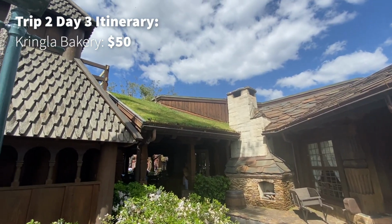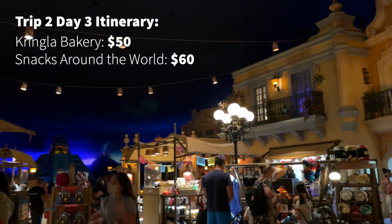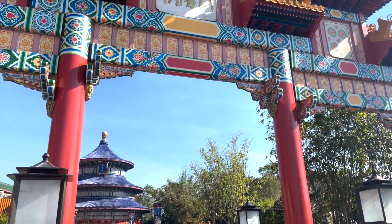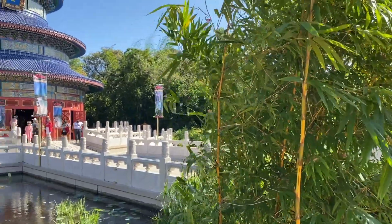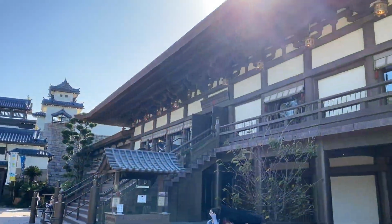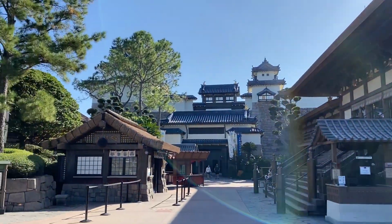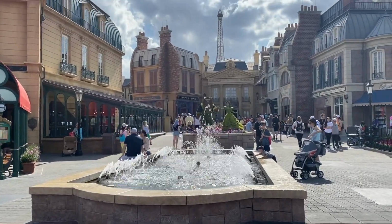Similar to the first itinerary, you can snack around World Showcase as you browse all the different pavilions. Price estimate for your snacks today, $60. While you're browsing, make sure to explore some of the side exhibits, like the Shanghai Disneyland exhibit in the China Pavilion, the Bijutsu-Kan Gallery with kawaii decor and Japanese pop culture icons in Japan, and the Palais du Cinema Gallery featuring costumes and props from popular musical productions in France.